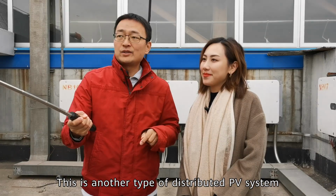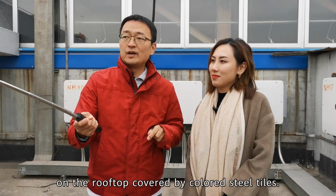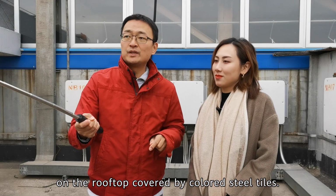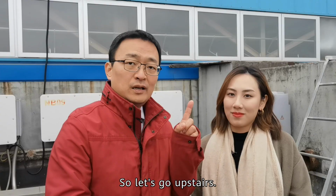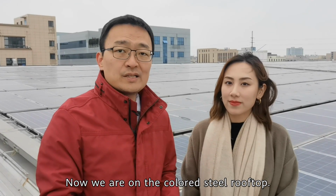So today we are in another rooftop in Jiaxing. This is another type of distributed PV system. The rooftop is covered by color steel tile. So let's go upstairs. Now we are on the color steel rooftop.